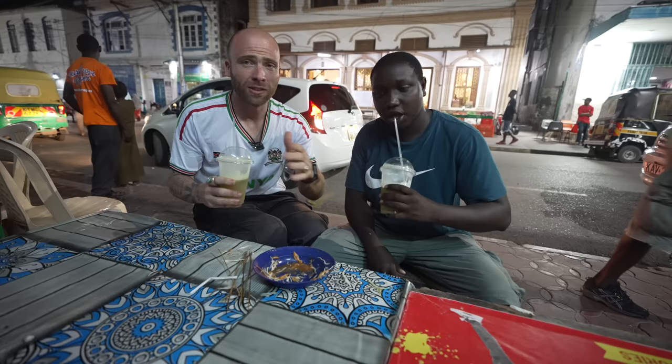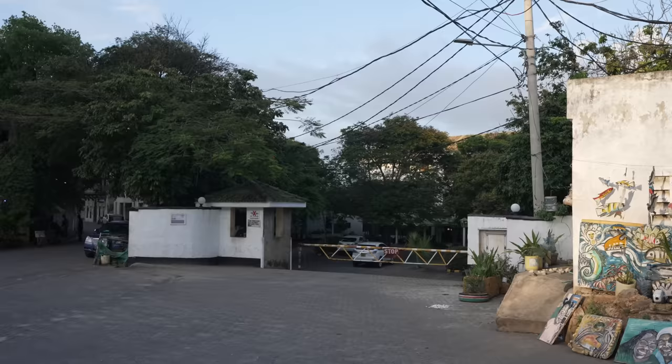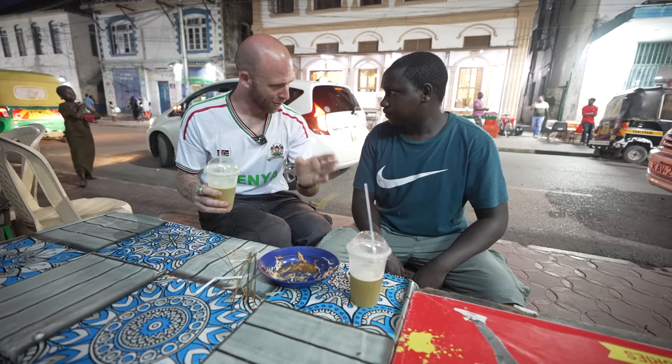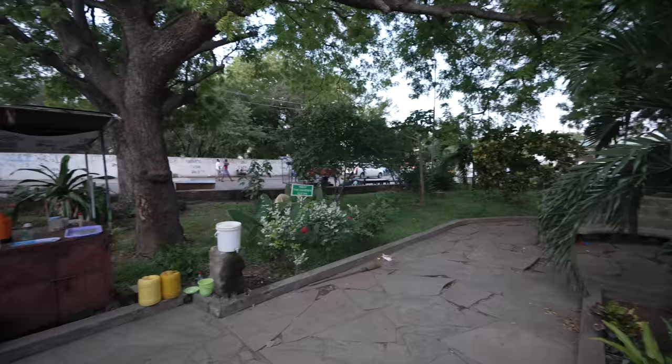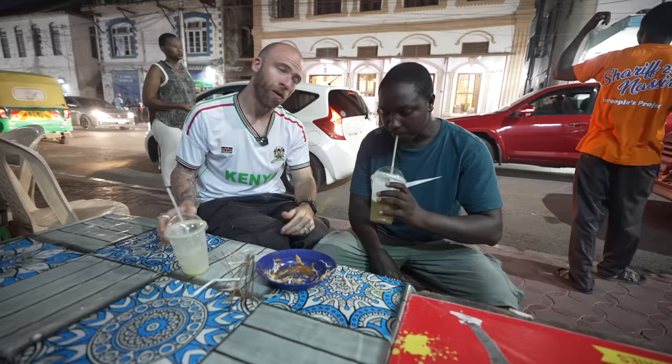One thing you have to know about this place is that between, let's say, 2 p.m. and 5, people go inside for a siesta, because it's so hot. Very similar to the Middle East. My friend and I were in Iraq, and between 2 and 6, nothing. You just stay indoors. Here in Mombasa it's close to that. So from this time, people are more active, and that's why we have a lot of street food going on.